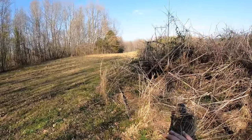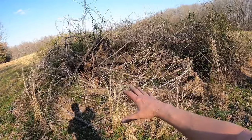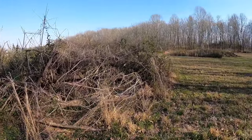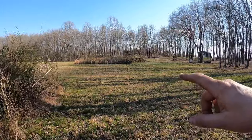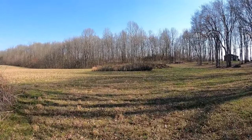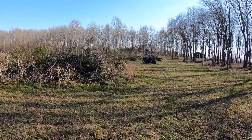We got a couple trees right here. I'm just going to grab this stuff here and get it all up in there. I don't think we're going to have any issue with this. And that one in the middle, like I said, that one's got the big trees that I'll be cutting for firewood or for timber. So let's knock this out.